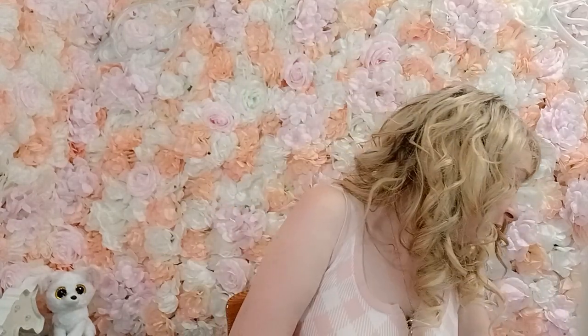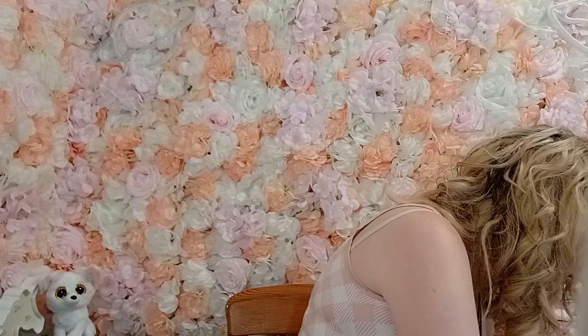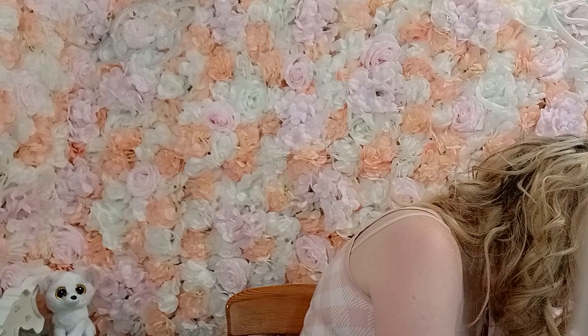And then I'm going to go in with mascara. I have to find it. Yep, this one again. Still using this Sunkiss one. I really need to get a new one.